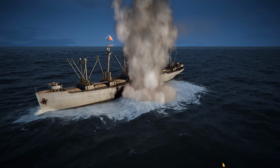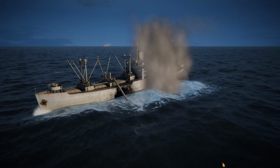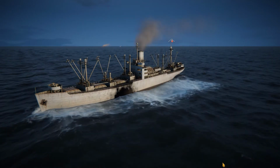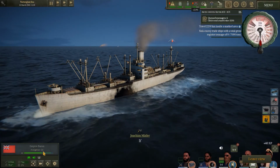One hit right in the middle. Mast falling over. I don't know if one torpedo is going to be enough, but hopefully it's enough to slow it down and leave it dead in the water, and we might have to come back and use our deck gun to sink it.